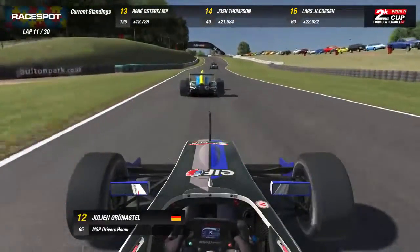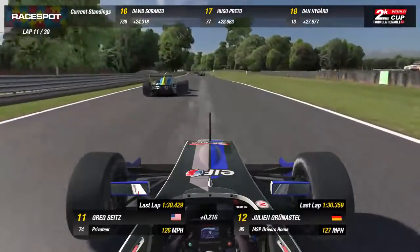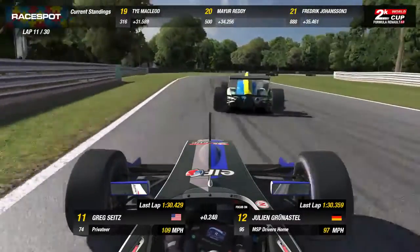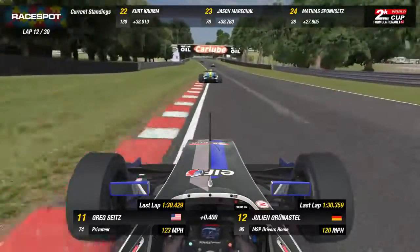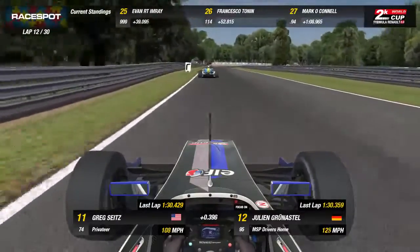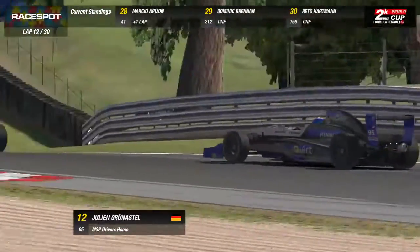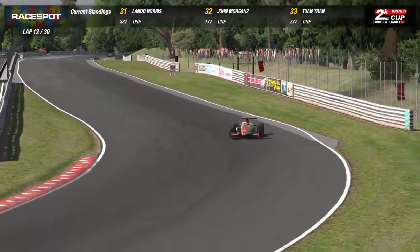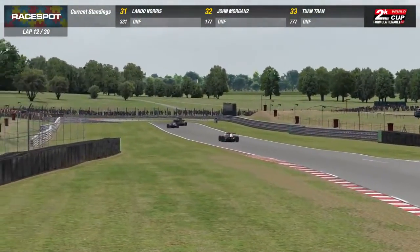So yeah, you have to say, playing a little bit of dummy at the moment is Julian Grunstall. Yep, and as a consequence, Greg Zeitz could well lose that position. Although Grunstall there getting very wide down into Druids, and I have seen so many people push wide on the exit of Druids and then smash it almost literally into the bridge. Lando Norris earlier on today did exactly the same thing, but now you can see Julian Grunstall still there, stuck behind, still can't quite get close enough. Still the move is not going to happen at the moment.